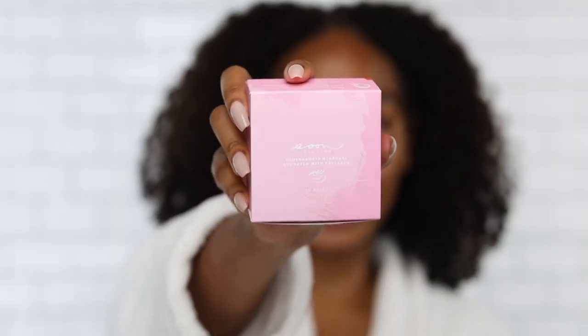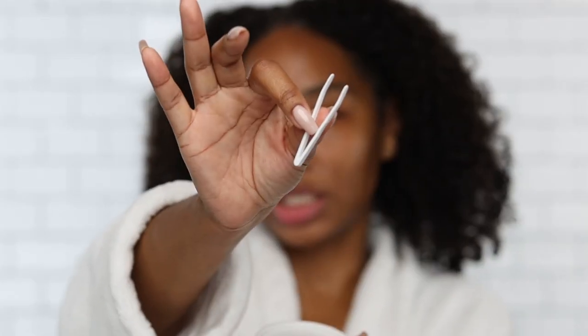First product I'll show you are these eye masks. They're from Soon Skincare. Here's the packaging. Let me open them up for you so you can see what's inside. I've already opened them up. I've already been using them because I am obsessed. I can't be without my eye mask, especially in the morning. But anyway, it comes with these little spatulas. Tongs? Tongs, not spatulas.